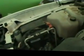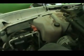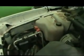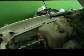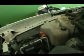The most important thing to look at and change and keep a constant eye on is what you're looking at right there, the radiator overflow tank. Just take a turkey baster and put it in there, run the car for a while and see how clean that stuff is. If it's not clean, change it out. Do a flush. But here's a cold start.